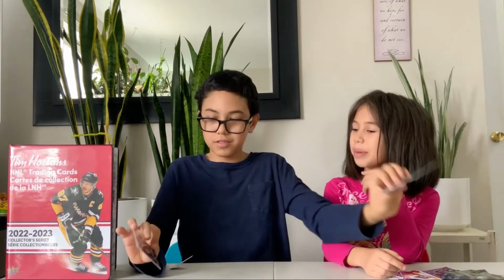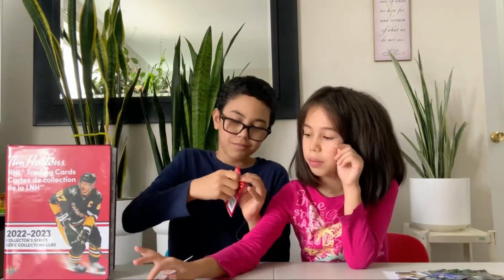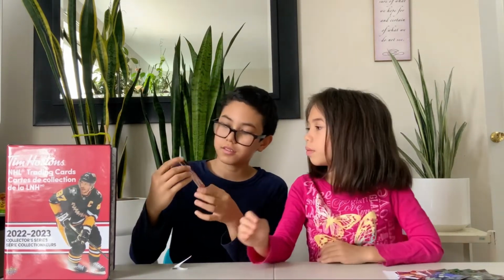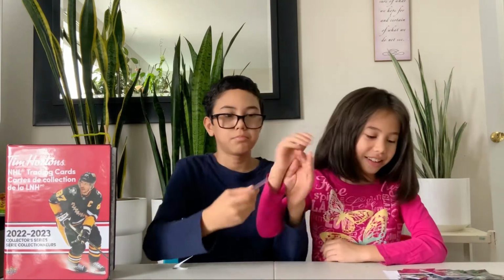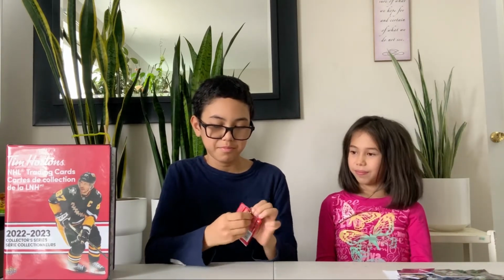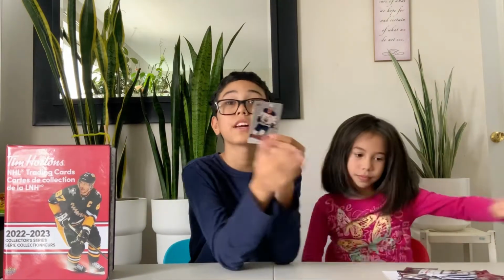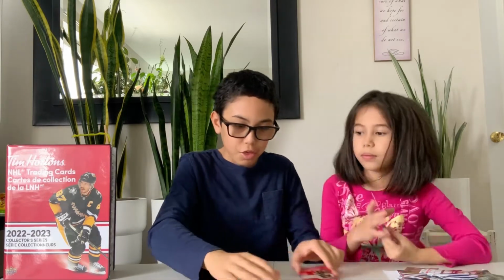It's a Hockey Triumph. Darnell Nurse. We have Carey Price. See that? Red dot. Red dot. You just dropped a red dot. We have everyone's favorite character, Connor McDavid, Spectrum Standouts. Amazing. We have 3 packs left.